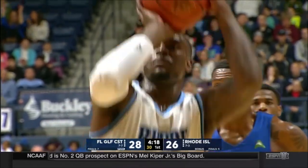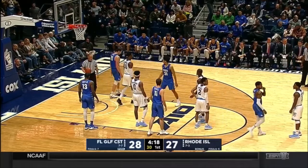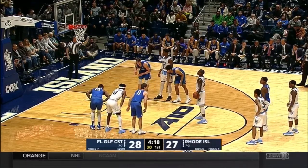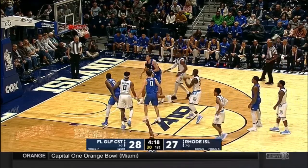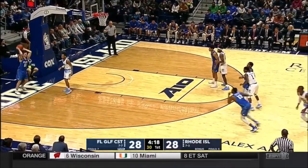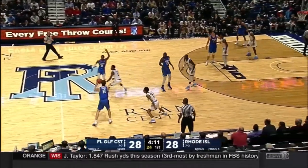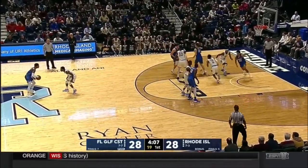Rhode Island trailing by 2. Terrell has been excellent at the free throw line this year. He's got 8 at the 4:18 mark of the opening half. I think to this point, Mark, this one's kind of played according to script. Florida Gulf Coast has hammered the post and had a lot of success doing it. Meantime, Rhode Island, the guards have led the way. It's not necessarily points in the paint difference, low post layups, because that's exactly what we've seen. It's just, to your point, Will, a direction from the coaching staff.